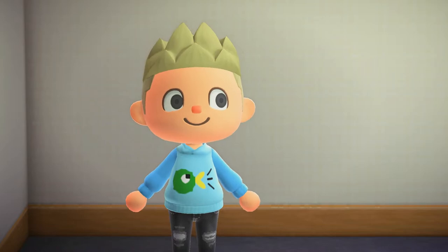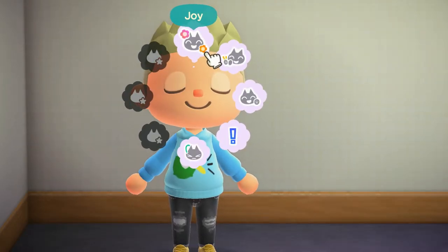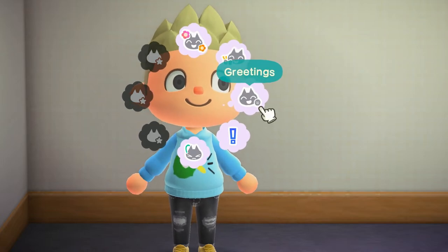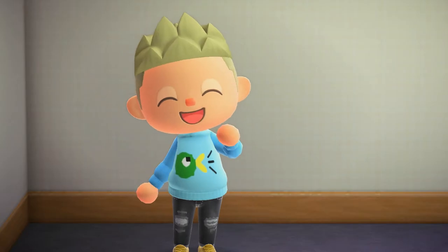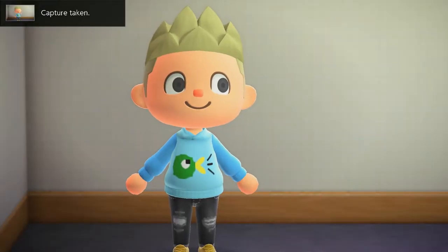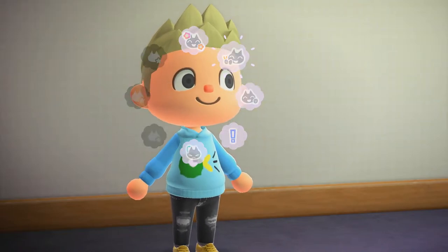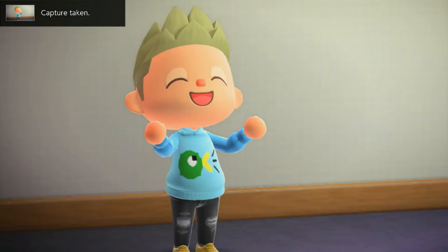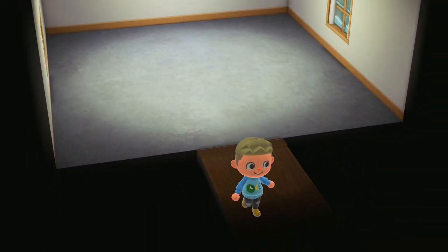All right, if you ever wondered how to take thumbnail photos, this is basically how you do it. Wow, I have like no reactions. Try that again. I'll just get one of me staring off into space, one of me waving, and one of me clapping. And there we go. That's all I can do because I have no reactions.